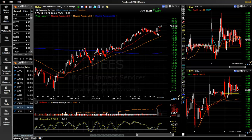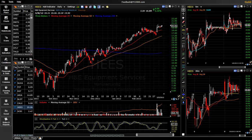HEES, this one's been flagging here. It's kind of a messy stock, so be careful with this one. The intraday is real ugly, so you could get shaken out. Maybe use a little bit wider stop loss here.